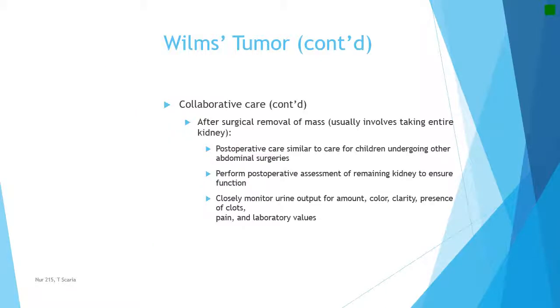After removal of the mass, which usually involves taking the entire kidney, that is, a nephrectomy is done. That's the usual procedure for this Wilms tumor, and postoperative care is similar to care of children undergoing other abdominal surgeries. Perform postoperative assessment of the remaining kidney to ensure function. Closely monitor urine output for amount, color, clarity, presence of clots, pain, and laboratory values.